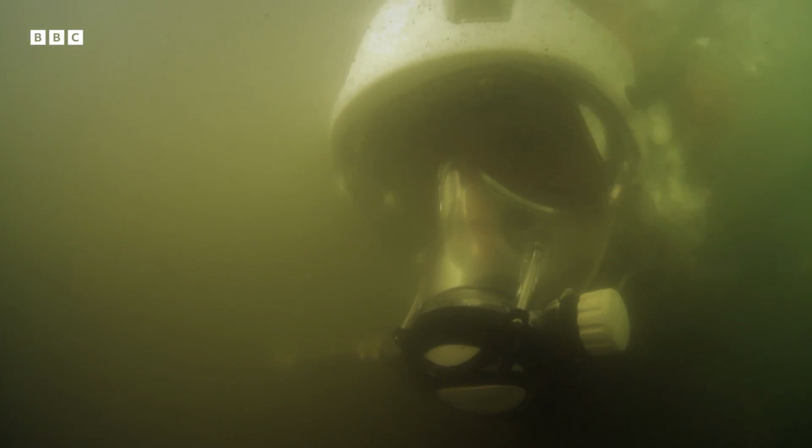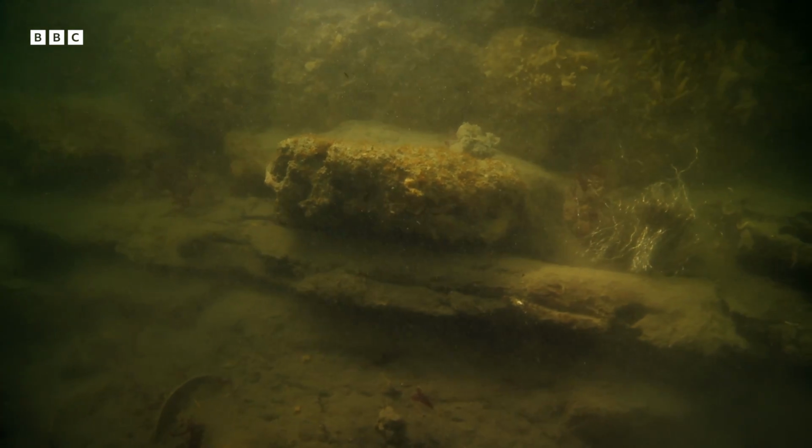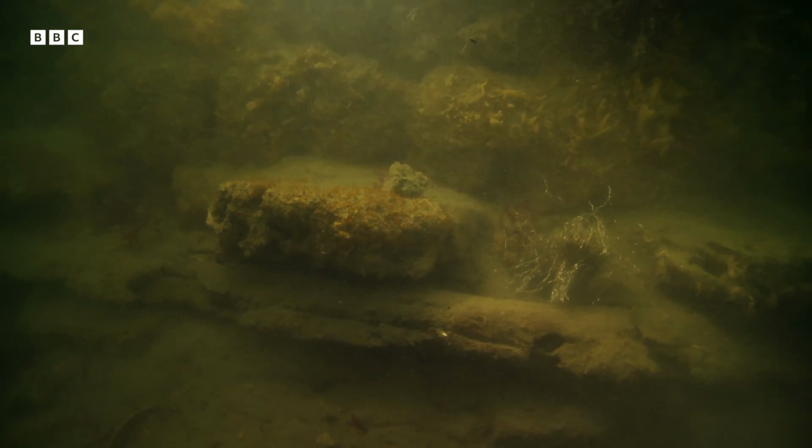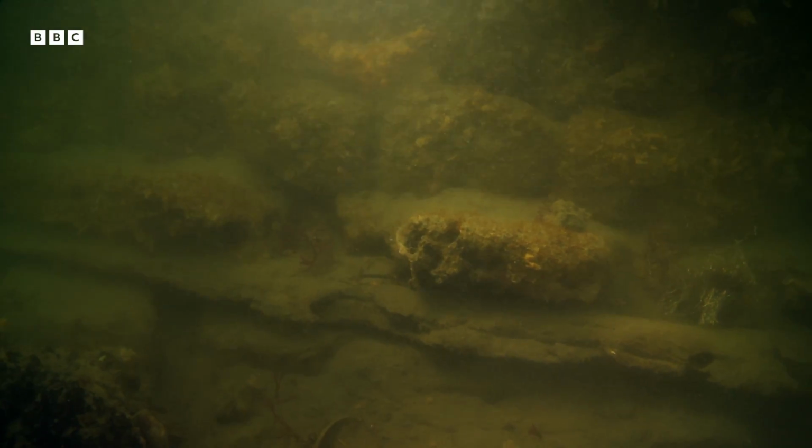But obviously, normally, wood would not survive. And yet here's the miracle. Thanks to the anaerobic conditions deep in the mud, where there's no oxygen, these tree trunks don't rot.